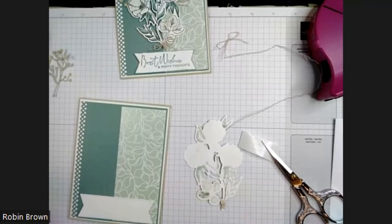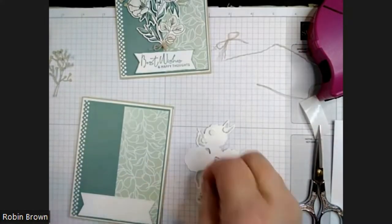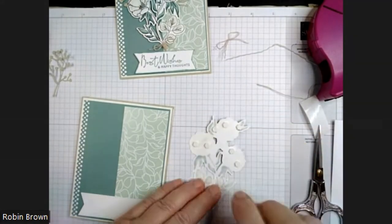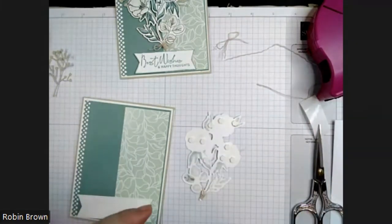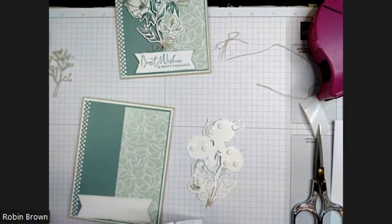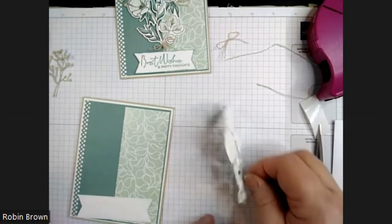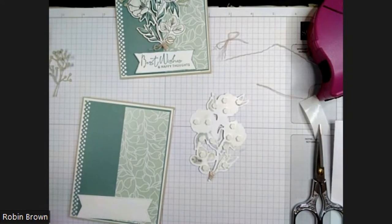By the way, this is one of the cards I made for God's Work, Our Hands. So now that I have little ones on here, I have to put twice as many. Take your pick tool maybe and pick these off instead. Quite a few, but you know me, I like the dimensionals.